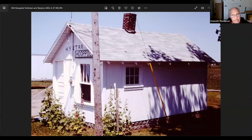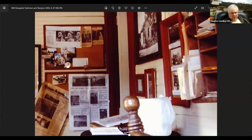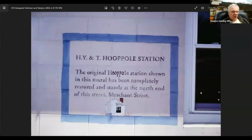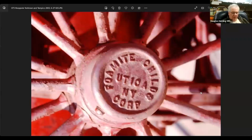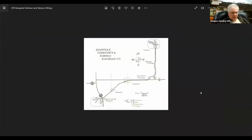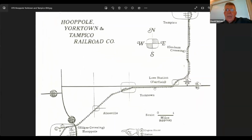Okay, neat. Now, Dave, I also have a photo of a CB&Q depot marked Yorktown. I don't know if it's the one in Illinois that you're dealing with or if it's another Yorktown somewhere. I don't have it clearly marked as to its location. It just says Yorktown on the end of the building. I'll be darned. So when you get done, I'll share the photos I've got so you can see. Yeah, I'd like to see that.